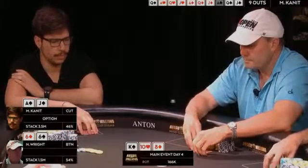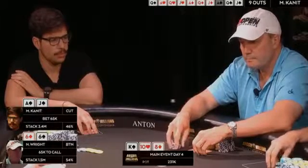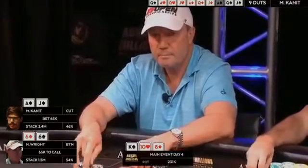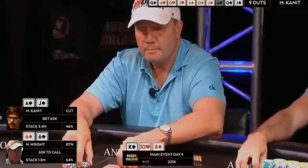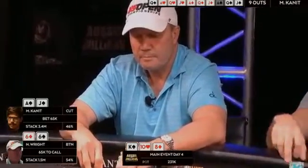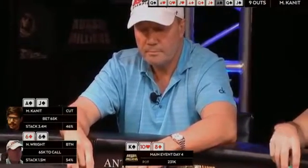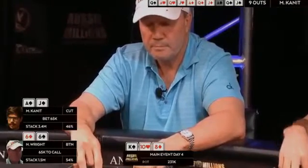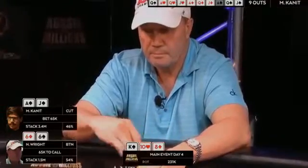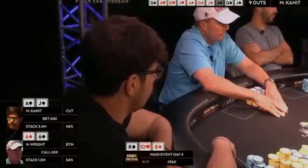Seat 1 bet 65,000. Mustafa continuing his pre-flop aggression here, and Nick with an underpair. What is he going to do? Nick makes the call here correctly, as we can see.